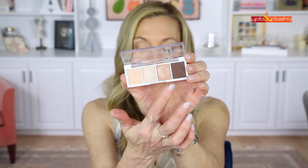I've had this one for a while. I love it. And then I picked up this one called Cream and Sugar, which has the shimmers in it. This palette didn't contain a mid-tone matte that would have been a match for this, which is why I'm adding in the I Love You a Latte palette so that I could have a mid-tone matte.